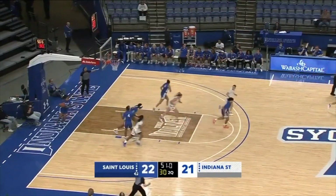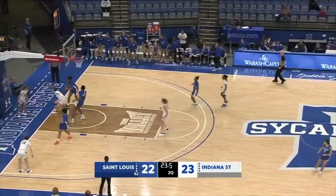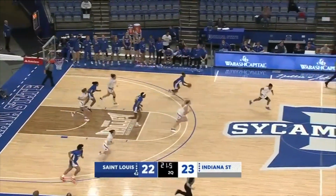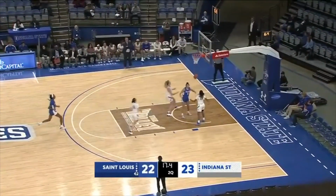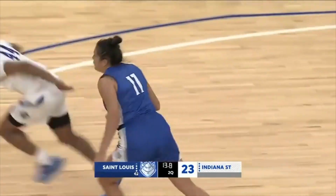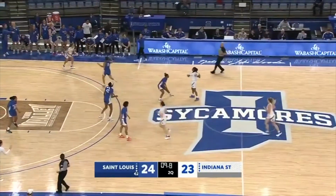High arcing shot there. Sycamores 3-on-1. McKendree off the bottom of the backboard, can't get it to go. 20 seconds. Martinez wide open under the basket. Nice job, but a huge mismatch in size. 10 seconds to go now.